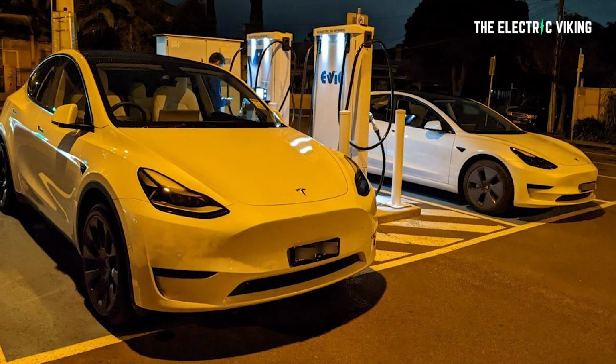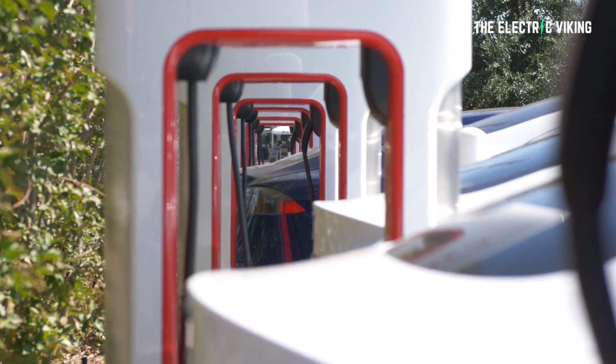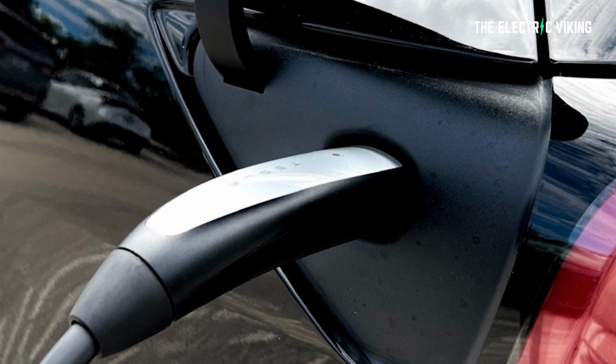I don't really see a big benefit of having your EV charge faster at home. Most people charge them overnight, and that's not really going to be a big issue for people, but it is something to think about. That is one benefit that BMW does have. But of course, the Model Y will charge a lot faster in its supercharging.